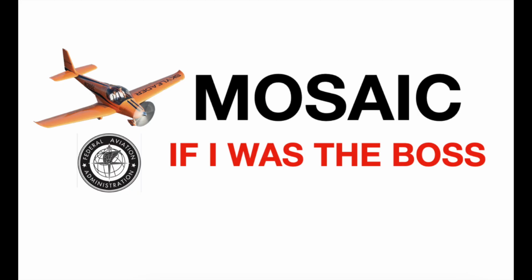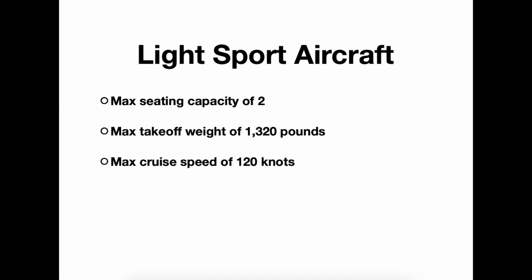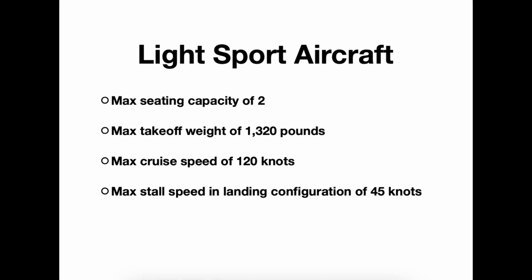Light sport aircraft became a thing in 2004 when the FAA established rules for their design. Fundamentally, they are max 2 seats, max gross weight of 1,320 pounds, maximum cruise speed of 120 knots, and a stall speed of 45 knots or less. Additionally, no retractables or constant speed props.